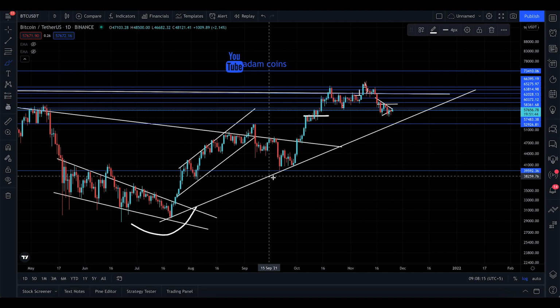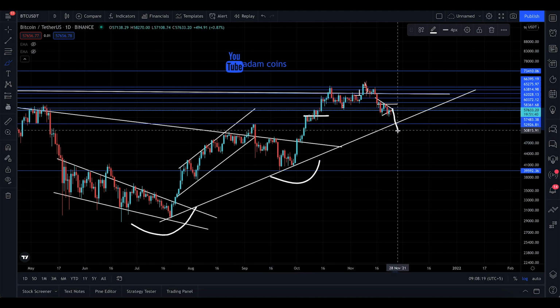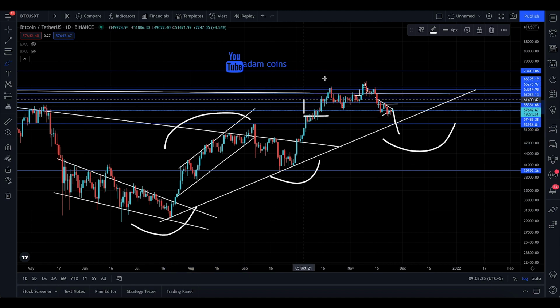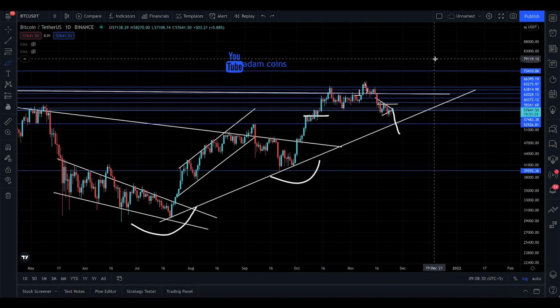Look, guys, higher low, even if it comes down to 50,000, guys, 49,000, who cares? This is another higher low nonetheless. Then you have a higher high and a higher high, and this is an uptrend, my friend. You are in an uptrend.